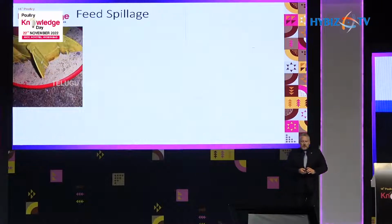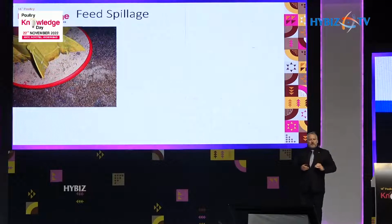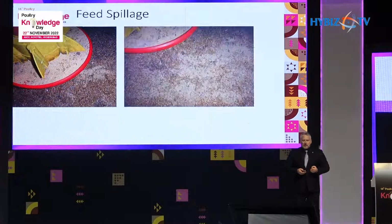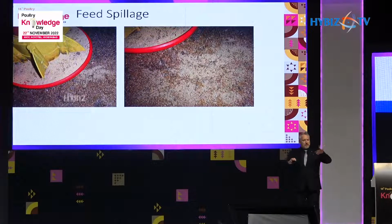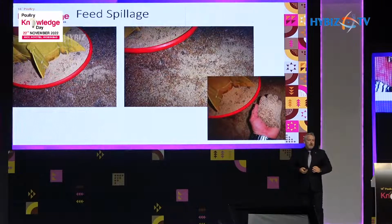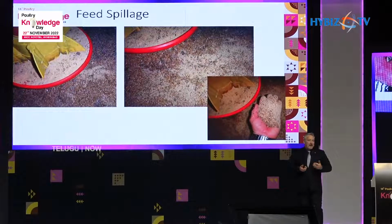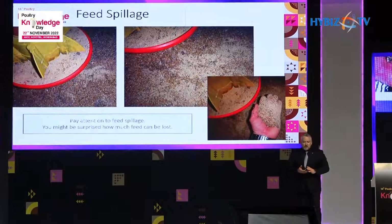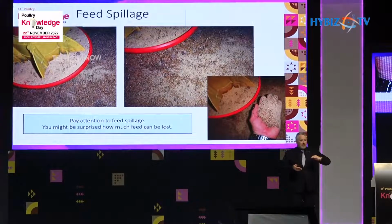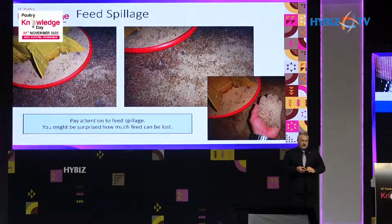Well, in another example, we're looking at feed spillage. In this one here, we can see there's a little bit of feed just on the litter surface. When we explore and take a deeper look, we pull the rice hull back, we can see there's a lot of feed there, quite a lot. In fact, handfuls. So what's hidden behind the surface of that litter is FCR and performance. So I would encourage you to go and pay attention to this, have a look, see how you're managing your feeding systems, and look at if you have any feed spillage.